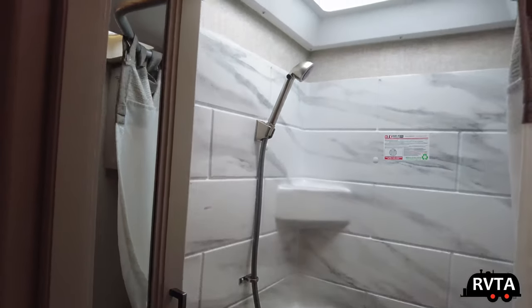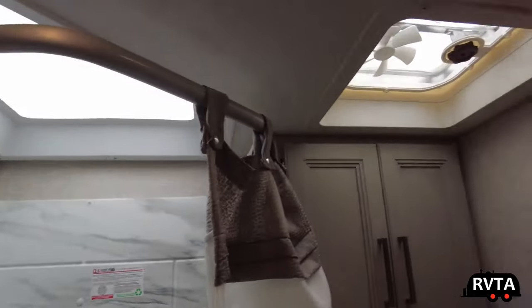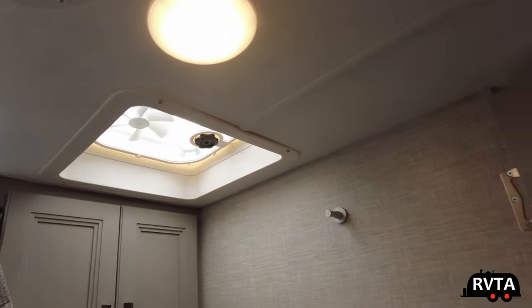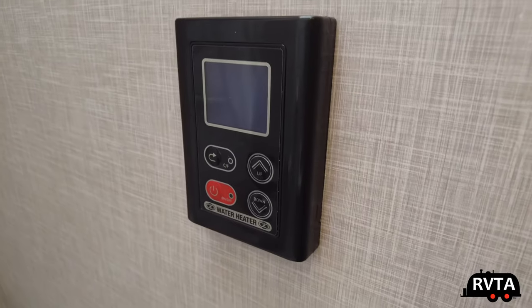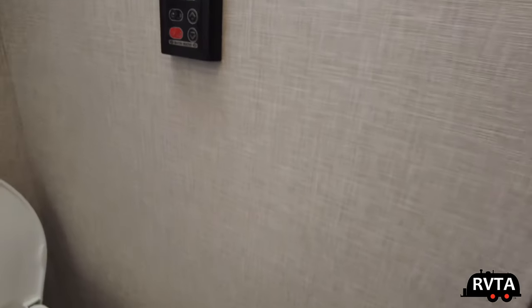Good size shower. I like the shower. People always complain about the showers, but that's because you're a big boy or a big girl. You're gigantic, you're solid. But I'm a puny little guy, 170 pounds, 5'10". I fit in there, no problem.